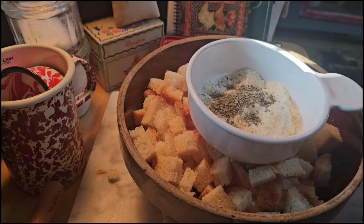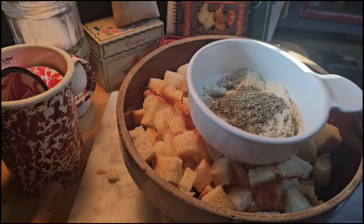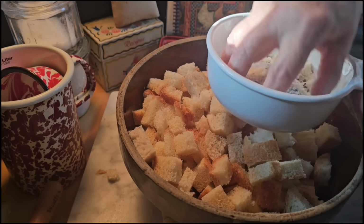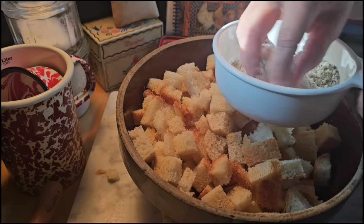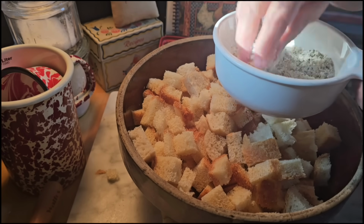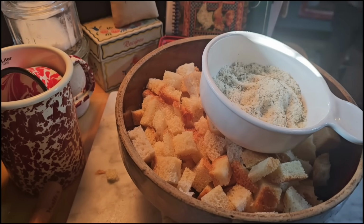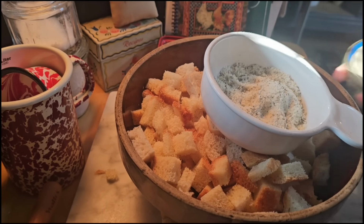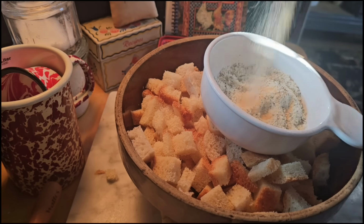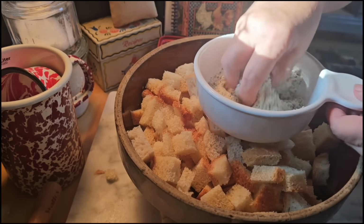Now I'm going to take the rest of my croutons that I have left over, and I am going to season them, but I'm not going to put any oil on it. So I'm just going to hope for the best. I've got almost a cup of Parmesan, and I've got 2 teaspoons of Italian seasoning. And I think what I'm going to do is get me a little bit of garlic to put on it too. I think that'll be good. Not very much, probably just about a teaspoon and a half or so. And just mix that up good.